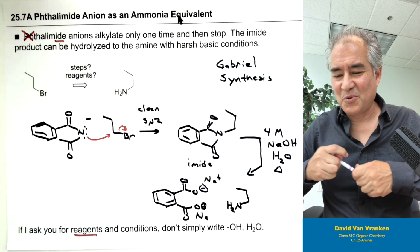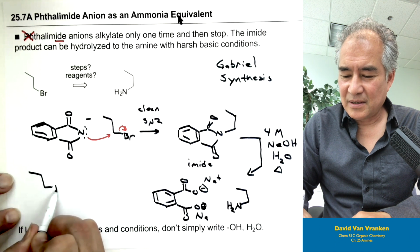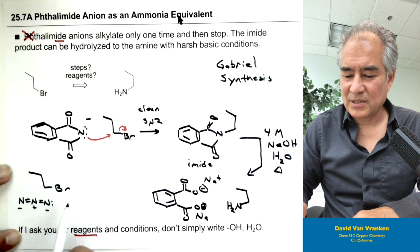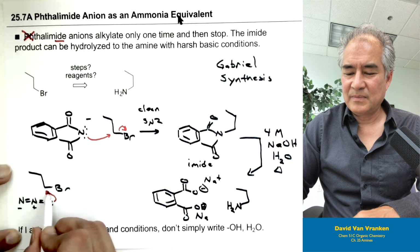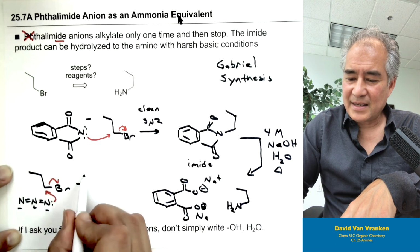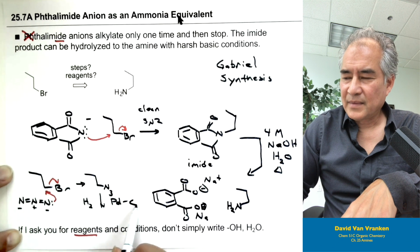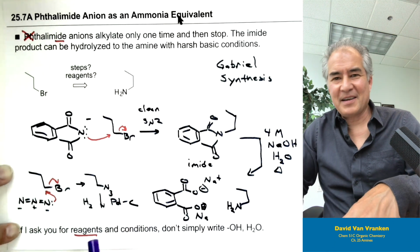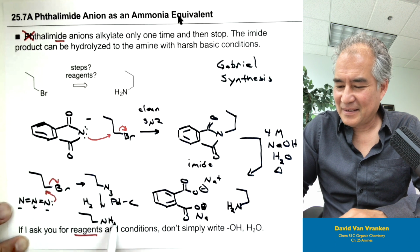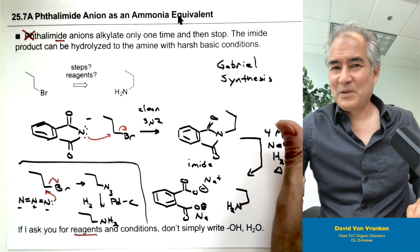I can't resist telling you what is the more common way to do this. The more common way would be to use azide anion. You can buy bottles of sodium azide. They've got a weird looking resonance structure that looks like this. And this is what we do nowadays. We don't generate sodium or potassium phthalimide in the lab. We do SN2 reactions to make alkyl azides, and then we hydrogenate those. Don't worry about the functional group. And then we use hydrogen and palladium on carbon. That's the modern way we do this. And there's no byproduct except nitrogen gas. So it's so clean to do this type of chemistry. I can't think of anybody who's done a Gabriel synthesis in the past 10 years or even 20 years. People have switched over to sodium azide.